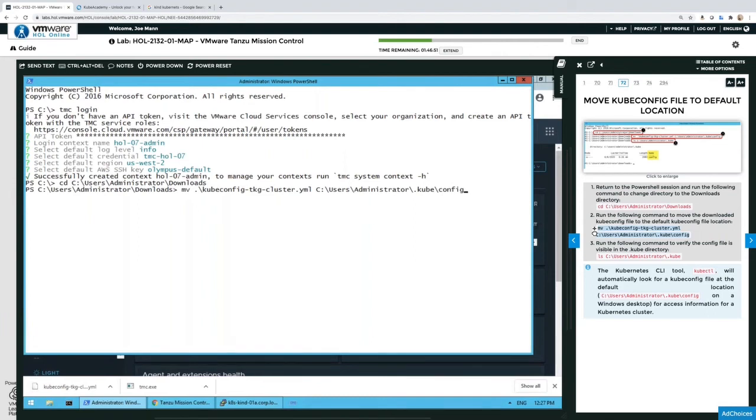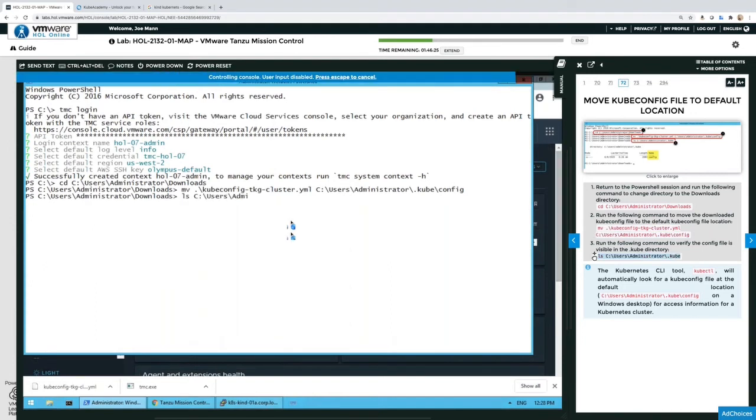This is the default location that kubectl looks for. If you have a single cluster or a single configuration file, usually it's kept here. So kubectl looks here automatically. You can also set environment variables if you want to maintain the file in other locations. But move the file there. We can run an ls to examine the contents of that hidden kube directory to make sure that our config file is present.